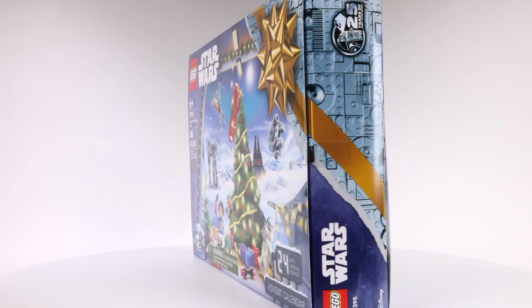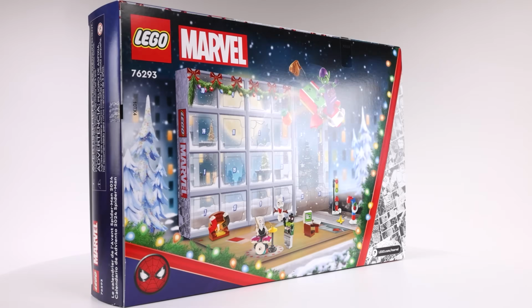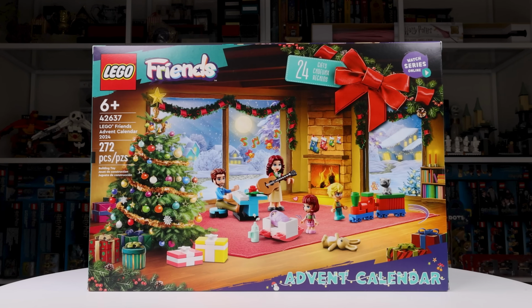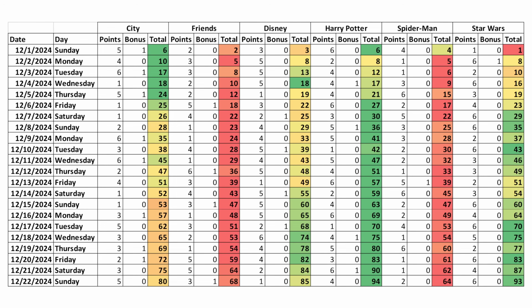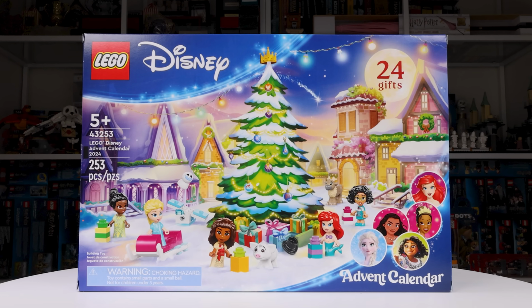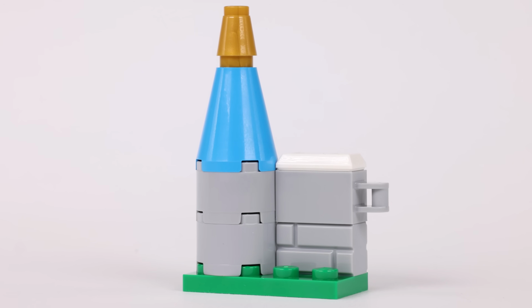Just 12 delectable doses of delight or dastardly disappointment remain before we can sit back, relax and wait for the big red guy. Things are not looking good for Friends or Disney, with a spread of over 25 points separating them from this year's leader. Disney did themselves no favours yesterday with an incomplete multi-day gift garnering 1 point.